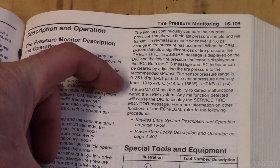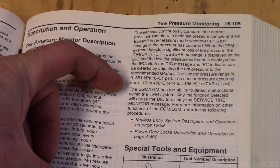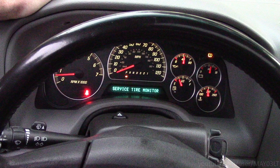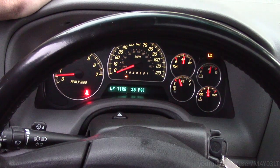This video is not meant to tell you how to fix this message or disable it. This is going to tell you about what it means and what you can do to do your at-home diagnosis. You'll notice on Ruby Red in the instrument cluster, it says service tire monitor. Pretty obvious, right? You'll notice that by using the buttons on the steering wheel, you're able to go down here and actually read tire pressures.